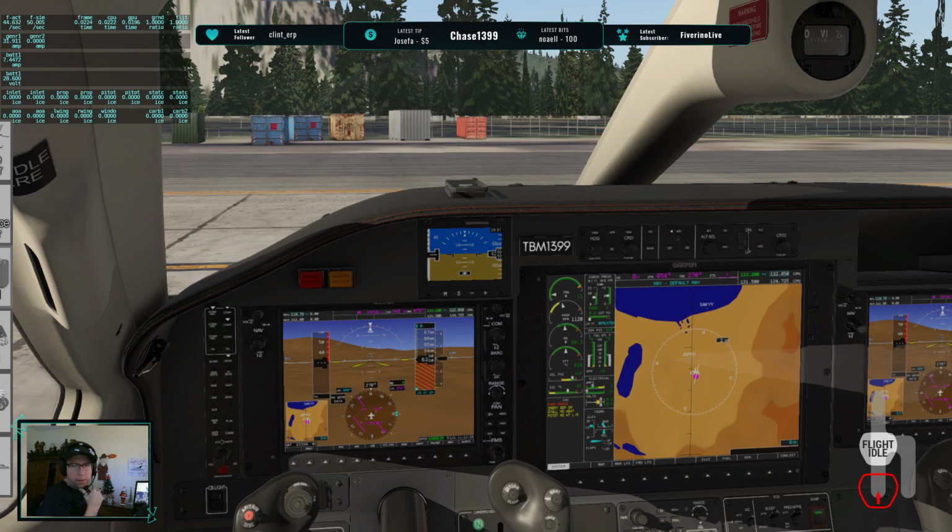I'm the only flight simmer in the world that doesn't own this plane. Yeah, I know. I was a late owner of it as well. I think it was out for several months before I picked it up. I had a choice between this one and the Epic G1000.